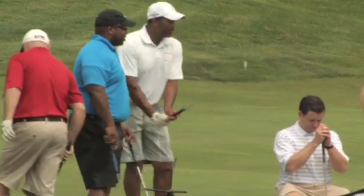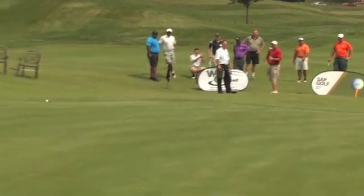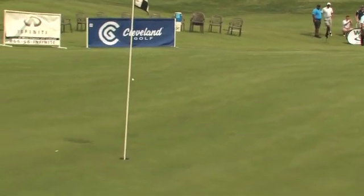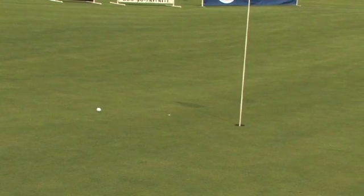But the 2 guys who have won previous rounds continued their hot hands. Chris Frizzell with a pitching wedge. He's bringing it on the right side. This should break left at the end. It's a nice soft touch, and here it comes. And boy, that's a tremendous effort by Chris Frizzell.